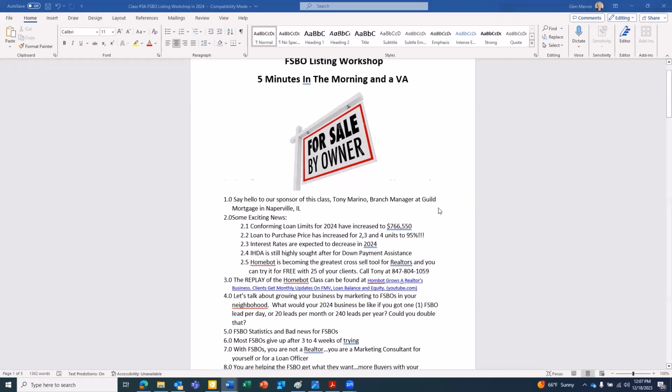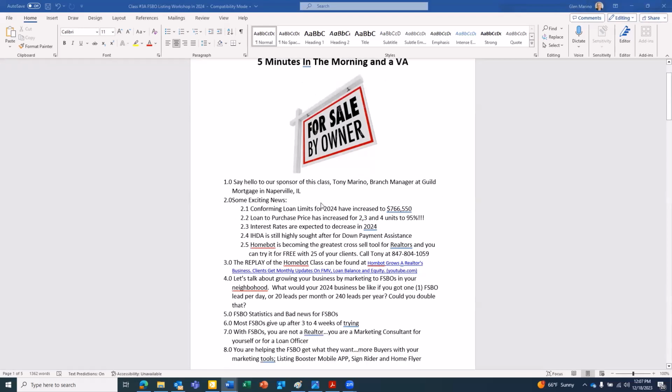Before we get into the FSBO, I want to give you some exciting news about what's going on in the mortgage industry, the loan industry. The conforming loan limits for 2024 have gone up to $766,550. That's huge. I remember when it was 300 and something, and now it's up to 766. So for many of your clients, they're never going to need a jumbo loan. That's the Fannie Mae, Freddie Mac max limit.